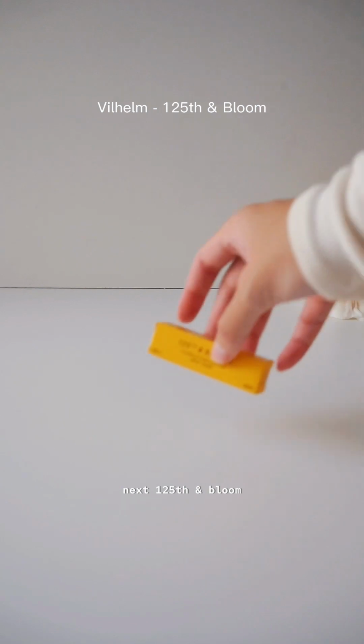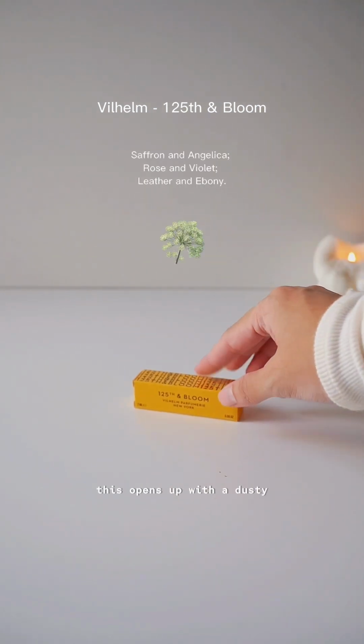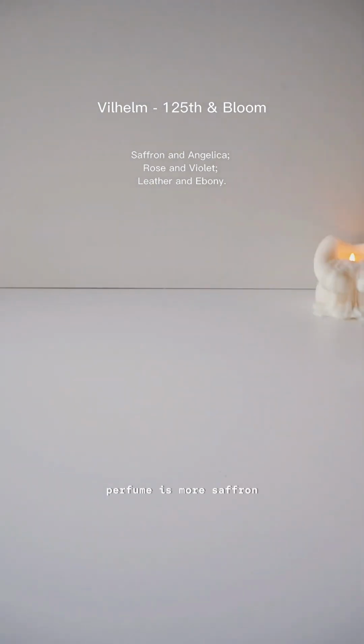Next, 125th and Bloom. This opens up with a dusty green angelica, then turns into a spicy and smoky saffron leather. In the dry down stage, I get a hint of violet and rose, but I think the overall sensation of this perfume is more saffron and leather.